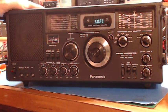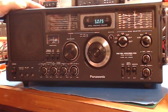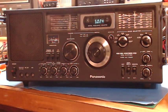I'm really excited about this because, like I said, I've been wanting one of these for, I'd say 3 or 4 years, definitely, since the one I missed 25 years ago.